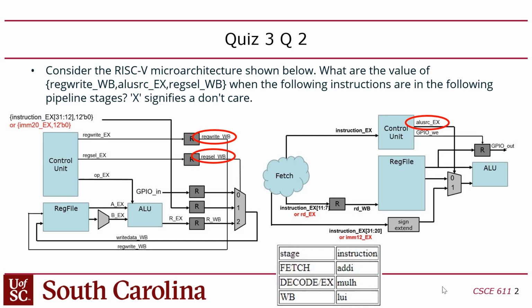So what are our choices here? Choice 1 is register, choice 2 is immediate. The mul-H is not an immediate instruction, it's a register instruction, so that should be a 0, right? And then reg select write back refers to the LUI. So what should that be?